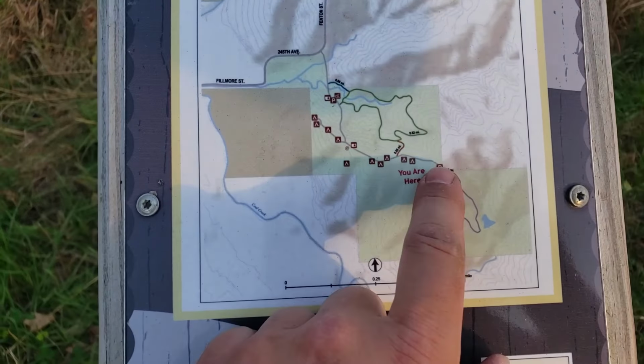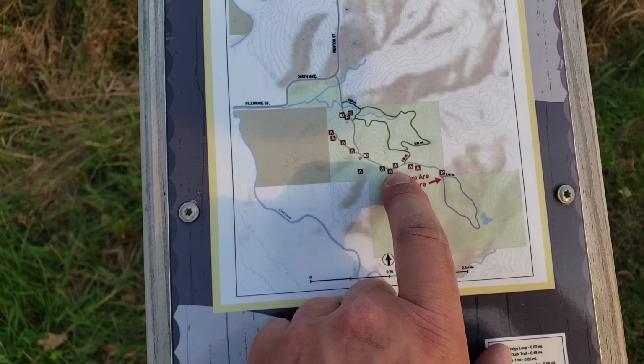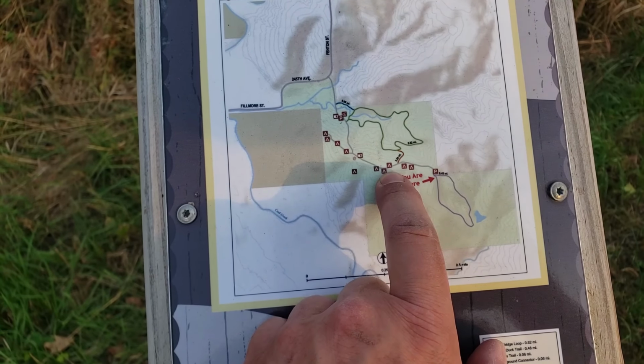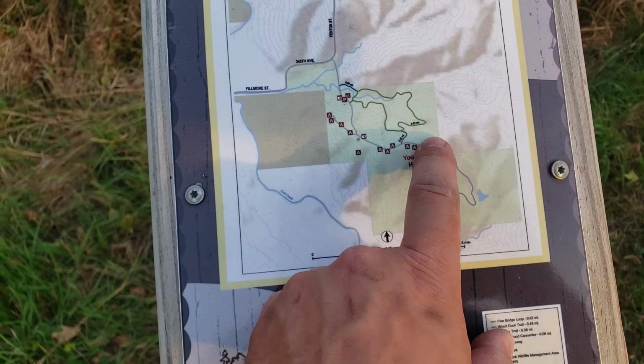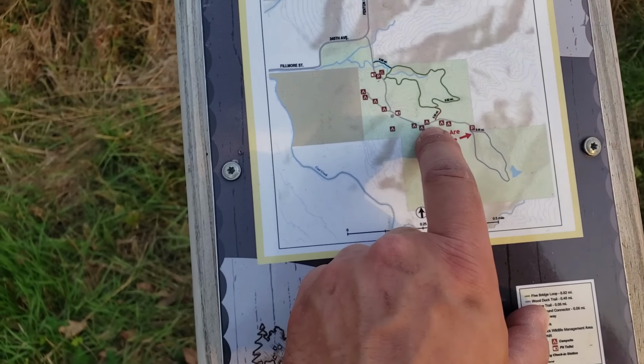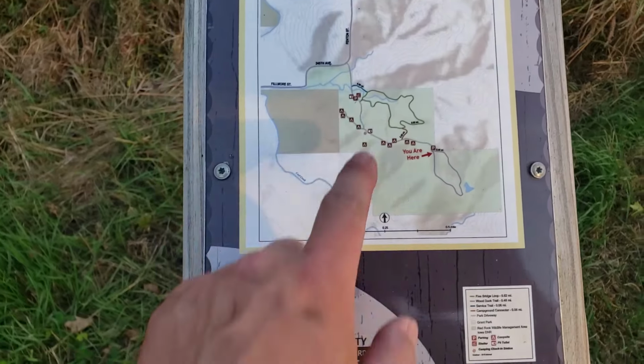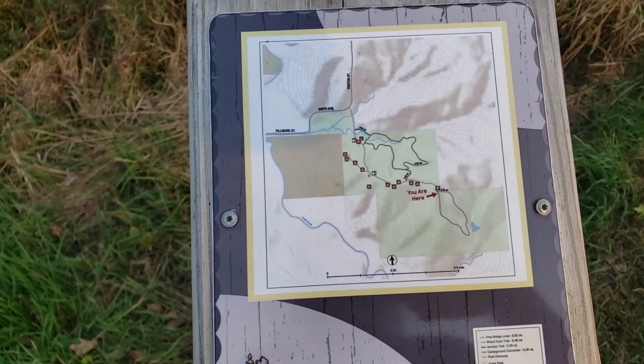And as it says, we are here, and I'm at this campground. Right here, there's one next to here, one across, another one right over here. A lot of little trails that you can do. So this is definitely a beautiful spot. Remote, modern amenities, great views.